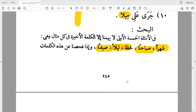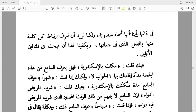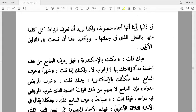Okay. قام الطبيب بفحص المريض. The doctor diagnosed the patient. So when we check these words, when we diagnose them, في ذاتها, in itself, رأينا أنها أسماء منصوبة. We realize that they are أسماء منصوبة, first of all. ولكننا نريد أن نعرف ارتباط كل كلمة منها بالفعل الذي في جملتها. You see the same expression he used for the previous topic. But we want to know the connection of each of these words with the verb in a sentence.